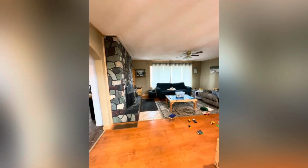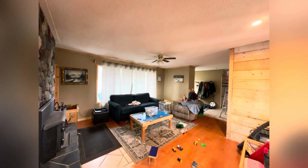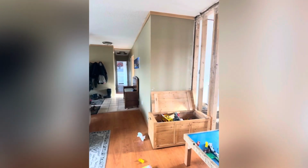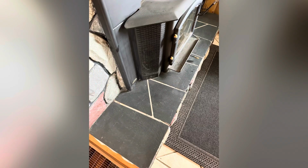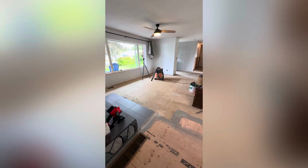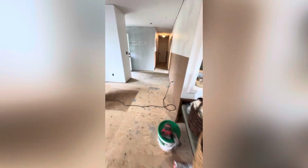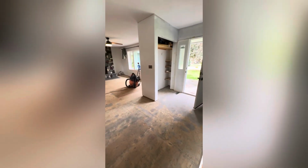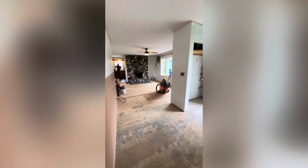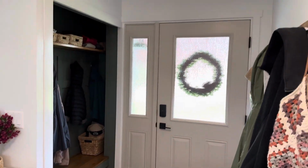Here's the front entrance. It was so bad. There's the living room. Notice that arch there, that got taken out. And it was just so dark in there. I always felt like the ceilings were low and it was claustrophobic in there. There's the tile from the fireplace. Here's some progress. This was right before we put the floors in. We didn't do everything in the proper order because we kind of just had to make work with what we could at the time. So sometimes we did things backwards, but you know what? Here we are. In the end, it all turned out.